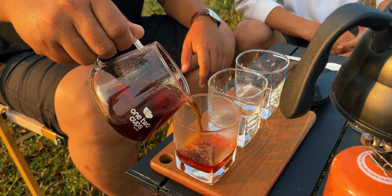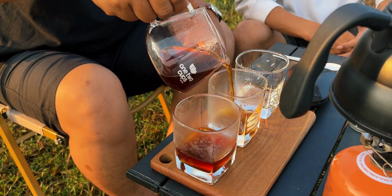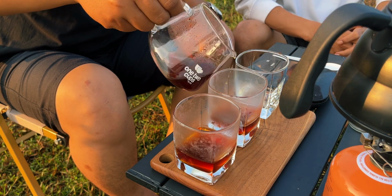Then we divided the coffee that we had brewed with hot water into 3 cups. We deliberately didn't use sugar to get maximum and pure bitter coffee extraction.